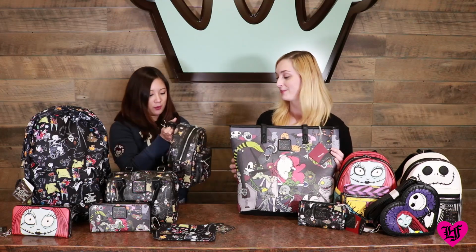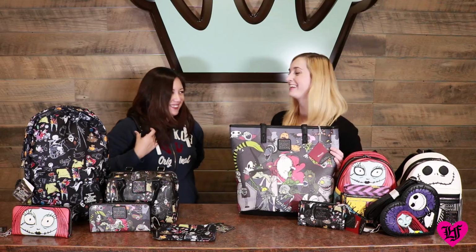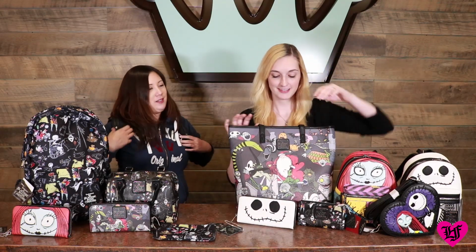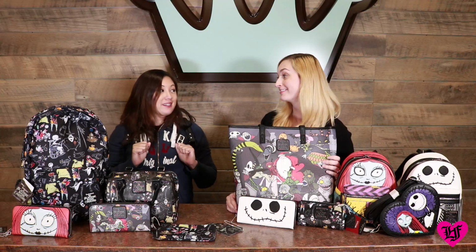Yep. It's so cute. You can even wear it maybe as a front bag, if you so desire. But they're so cute. Sometimes it's just nice to be hands-free. Perfect for the parks. Yes, it really is. If you don't have a Loungefly mini backpack for your park adventures, you're really missing out.